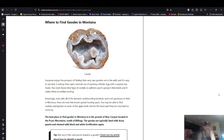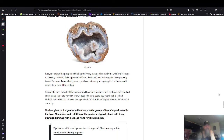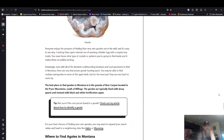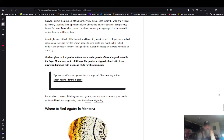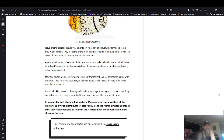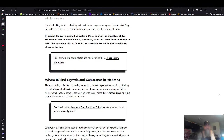Everybody loves geodes. The best place is Bear Creek, located in the Pryor Mountains south of Billings. The geodes are typically lined with this druzy quartz and trimmed with black and white fortification agate. And it can be different layers and sometimes different colors. This is the most common one. Yeah, beautiful place to go hunting for agates and even geodes.